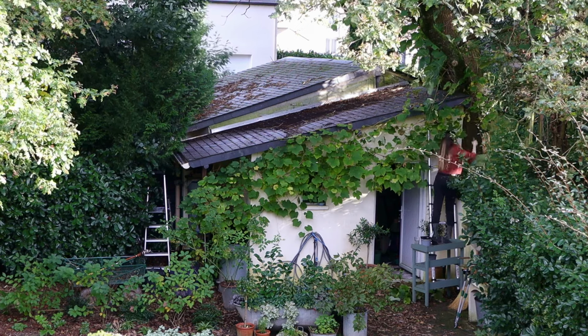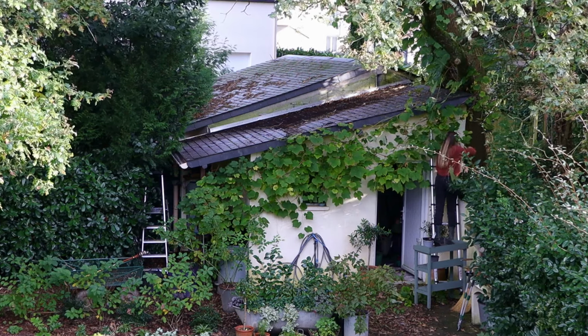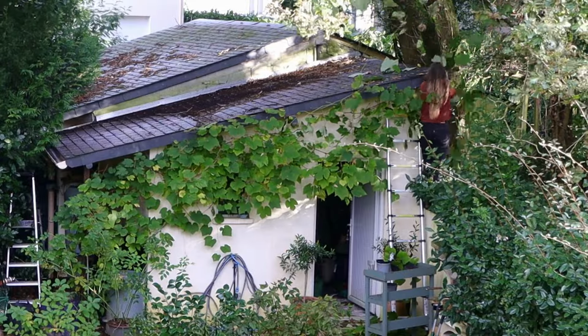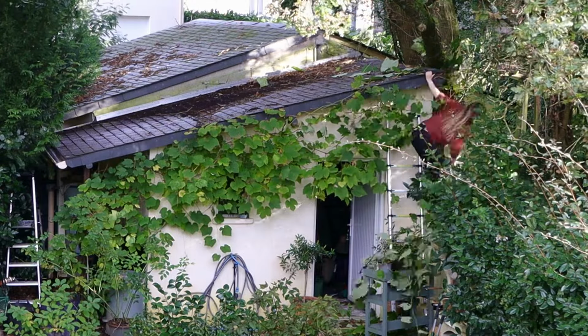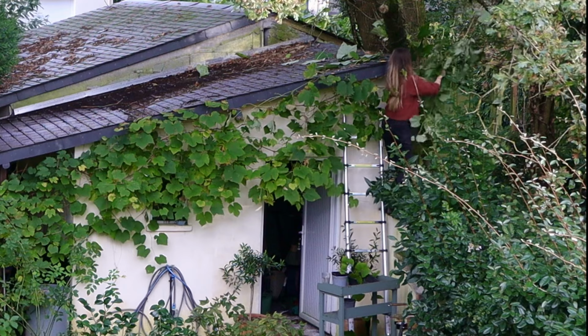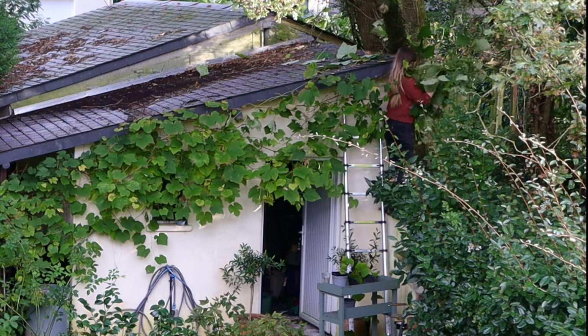Next, I really wanted to tackle the grapevine situation. Last year, I had trained it on the shed to create a lovely wall of greenery, and we even had this year some ripening grapes. It was lovely, but it had started to climb onto that oak tree that we have. That's actually the neighbor's tree, but it's very close to the fence line, so essentially we get most of the leaves in our lawn.